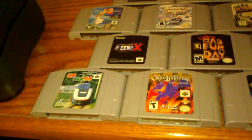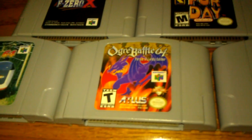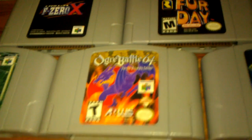But anyways, these are my rare games. Unfortunately, they're all out of box. I have some other rare games that are in box, complete in box, but this is Densha de Go 64. I have a train controller for that. I'll show you in a second. Ogre Battle 64, which is pretty rare and hard to find. Castlevania Legacy of Darkness. Super Bowling.